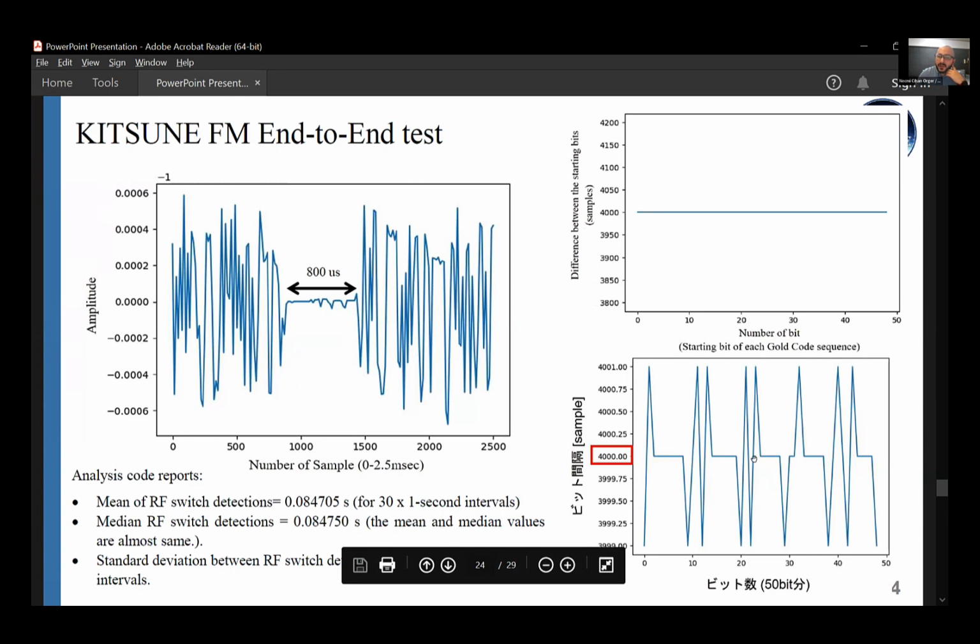And also here on the right side, we are showing how it is detecting the gold code sequences. We transmit every 4 milliseconds. At 1 megahertz sampling, it shows 4,000 samples. So in the first figure, it is showing it's detected every 4 milliseconds, so it is completely correct detection. But on the bottom, we are seeing plus and minus 1 microsecond, which is actually error introduced by our sampling rate. So if we improve our sampling rate and processing capabilities, we can do these detections with much better accuracy.